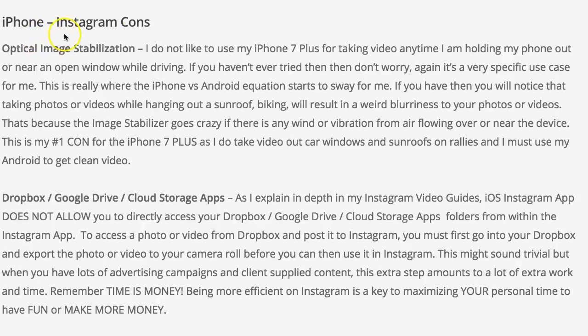So let's take a look at the iPhone cons. The biggest thing that I can't stand is the optical image stabilization. I absolutely hate iPhone optical image stabilization. I wish you could disable it. I kind of briefly looked into seeing if you could jailbreak the phone and get into the developer options to kind of disable it, because it just screws everything up.